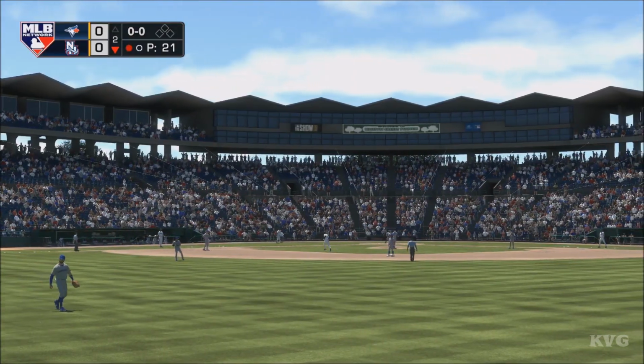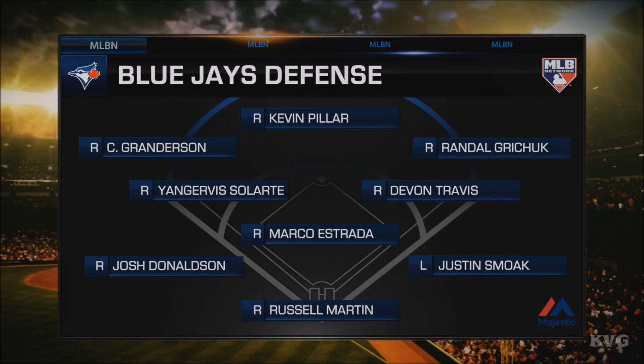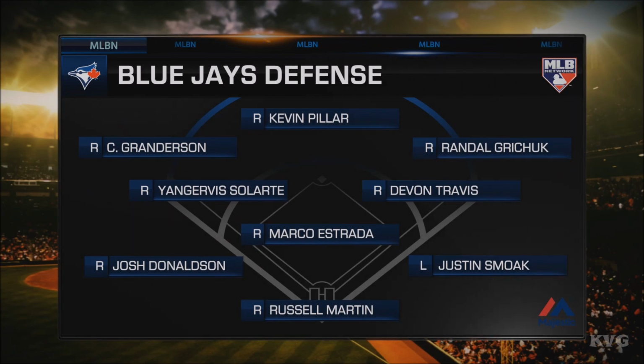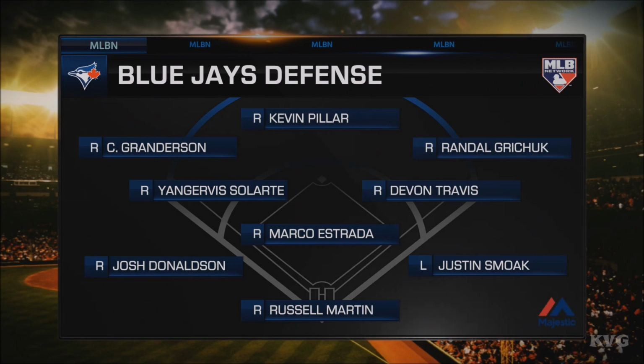All right, guys, time for a look at how the Toronto Blue Jays set up on defense today. And let's focus our attention on outfielder Randal GRICHUK. It's the ability to put it together every day on a consistent basis that's going to separate this guy from superstar to average big leaguer. Look for him to make an impact on one side of the ball today.